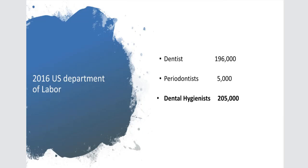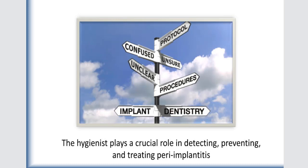This is truly multidisciplinary treatment. Dental implants are not just place an implant and send the patient off. We all have to be involved in the long-term success of this. Hopefully that success rate will continue to stay around there and not go further down.